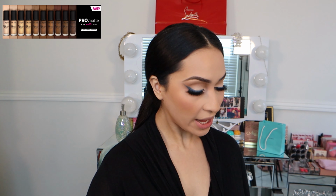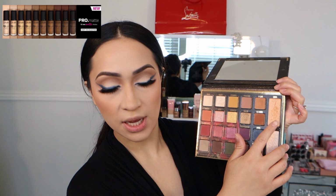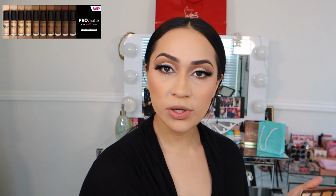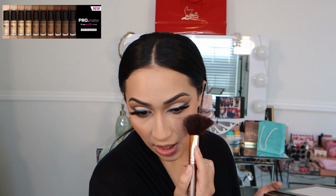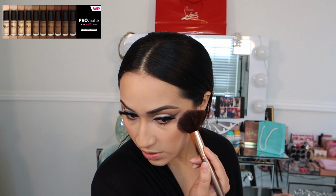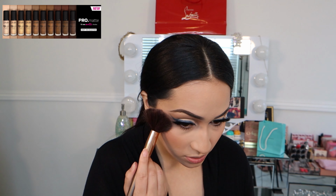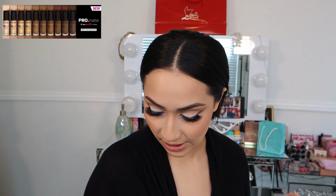Now I'm just going to add some highlight, and I'm going to be using the BH Cosmetics Sylvia Gani palette. This is the palette I use to do my eyes, so make sure you look out for that video. I'm going to be using the color Libra, and which brush am I going to use? I'm going to use the brush that I used for my bronzer because I just want it to look skin-like. So I'm going to pat it in so I can get some type of glow. This is more of a natural highlight. If you want it to be more blinding, you can totally wet your brush and get away with it, but that's just not the look I'm going for today.